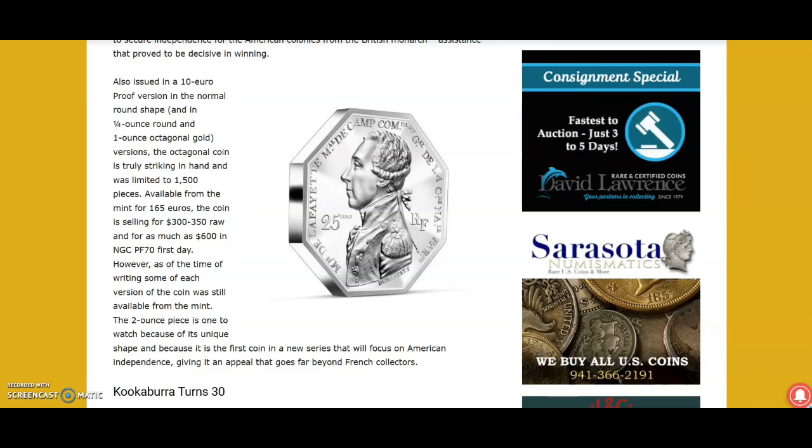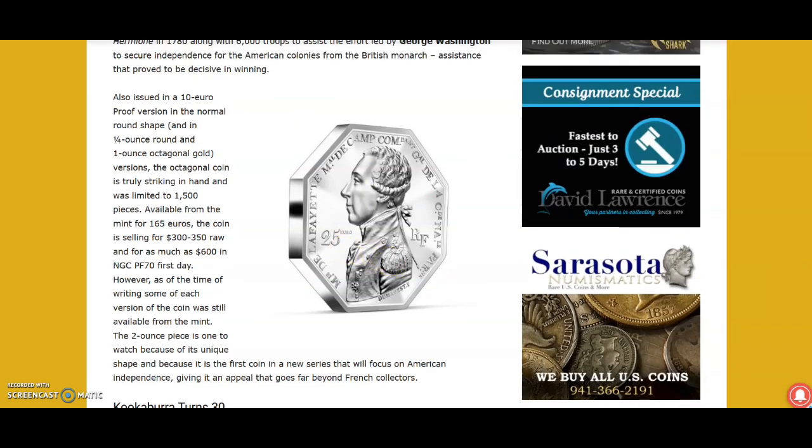The 2-ounce piece is one to watch because of its unique shape and because it is the first coin in the new series that will focus on American independence, giving it an appeal that goes far beyond French collectors. Wow, take a look at that, see if that's still available. I don't know, I might be interested in it, I'm not sure.